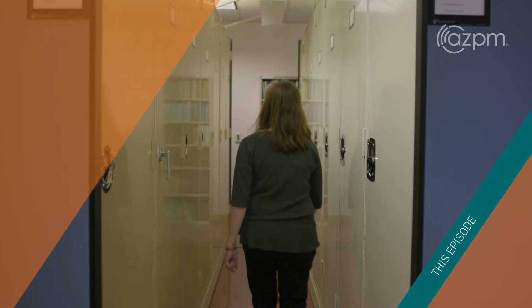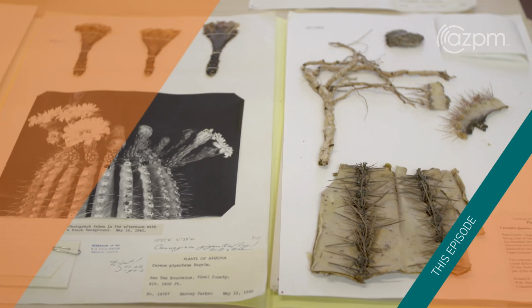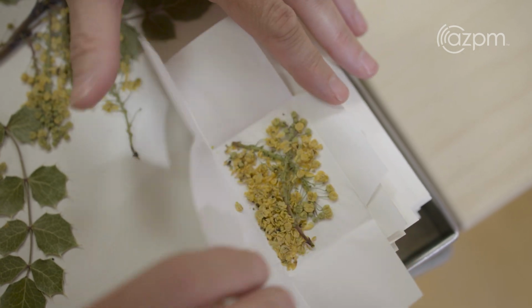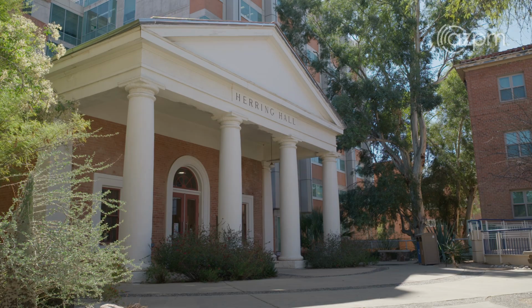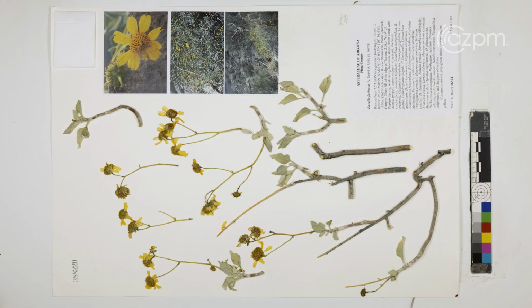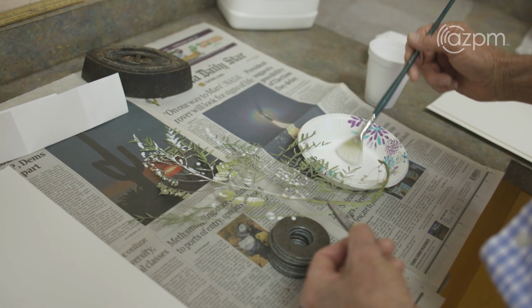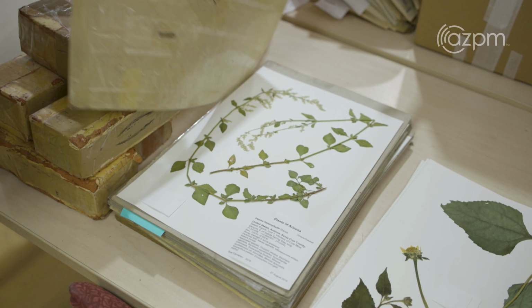This week on Arizona Illustrated, thousands of plants in 135 years. The story of the University of Arizona Herbarium. So natural history collections are incredibly vital for documenting and understanding biodiversity.